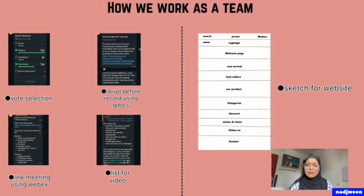Despite having clearly defined roles, we maintained open communication and we were also constantly collaborating. Team members frequently consulted one another for clarification and also feedback or approval to ensure consistency in vision and execution. This approach allowed us to remain aligned with our objectives, reinforcing a shared understanding of our business goals and how they should be achieved.